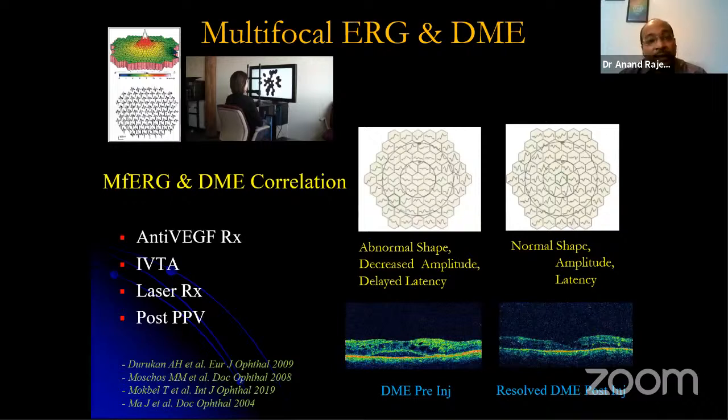Finally, multifocal ERG, another imaging modality used largely for macular dystrophies, has also been used in DME, apparently. And we've seen that the macular edema on the multifocal ERG shows up as abnormal shape of the mfERG traces, decreased amplitude, delayed latency, prolonged imaging times. Once the edema resolves, with all these different modalities, the normalcy is restored.